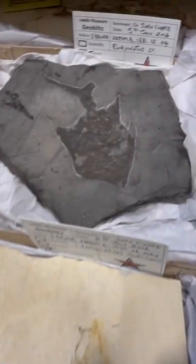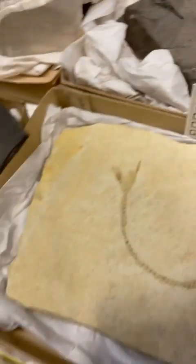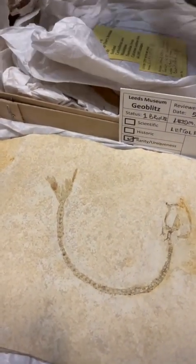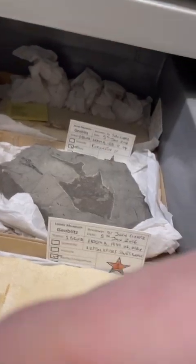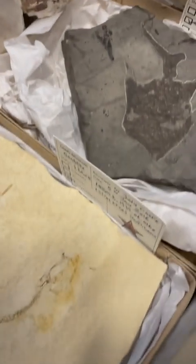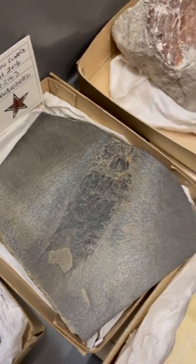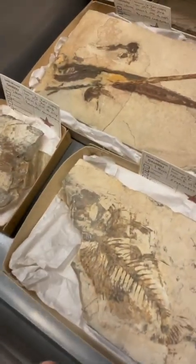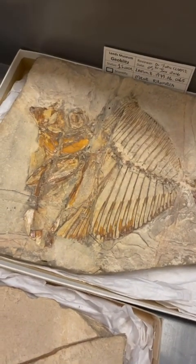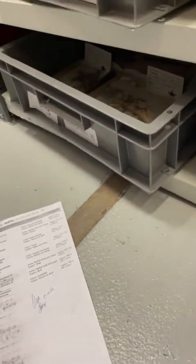Ooh, what's this critter here? Look at that nice pyrite in this one. Wonder where that's from. Scotland, Carboniferous. Okay, so we're dealing with some Palaeozoic critters now, mixed in with some more recent critters. Dipterus, here we go. This is a Palaeozoic friend we're more used to. Still can't find any jawless critters though. Lovely. Lovely fishies. Monte Bolca produced them. Obviously we don't know how they ended up in Leeds.